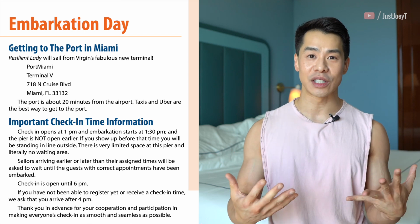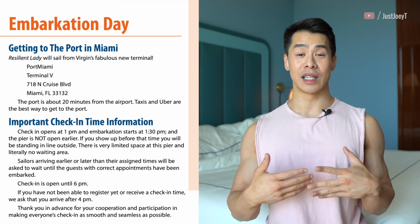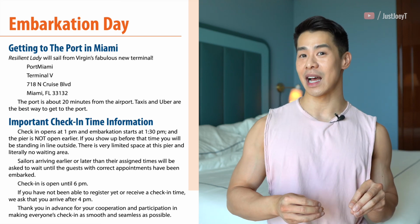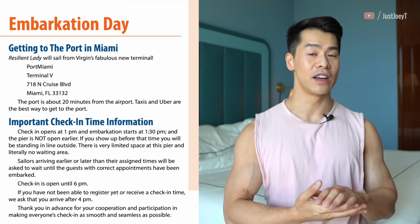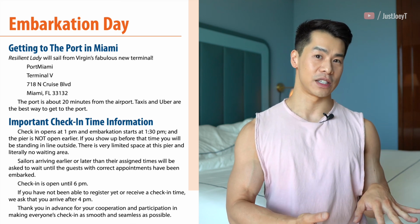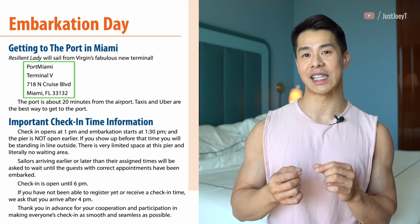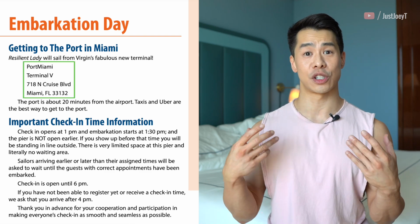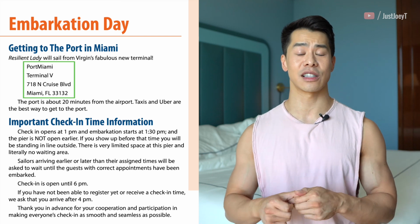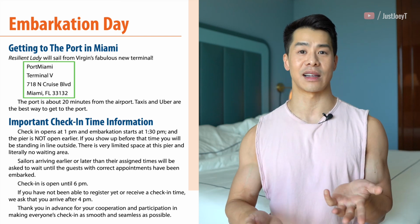Again, it's in the information that you should have been sent in the days and weeks leading up to the cruise. Using Atlantis as an example again, in the cruisification guide PDF, right where the check-in information is, they have the exact name and address of the port that I should go to. So I just punch that into my GPS or the Uber app or give that to the taxi driver, and then away I go.